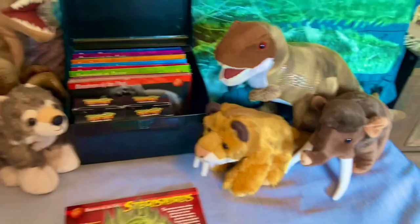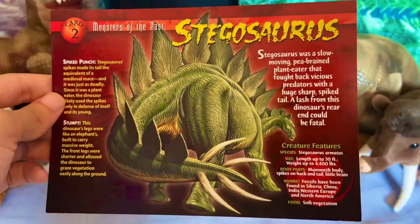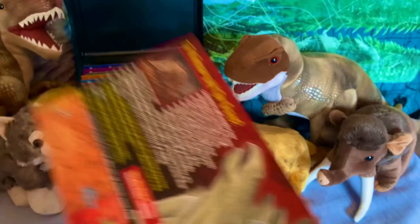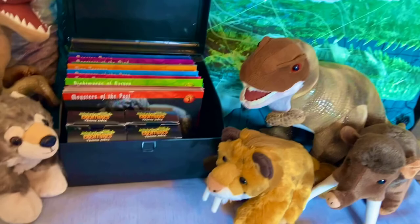And then one of the last cards that we're going to show you from the Monsters of the Past is Stegosaurus. Yeah, you got Stegosaurus right here, another commonly known dinosaur. So here's the front of the card. And then we got the back right here, another timeline at the bottom. So yeah, we got Stegosaurus right here. So yeah, that's all the Monsters of the Past cards that we want to show you.